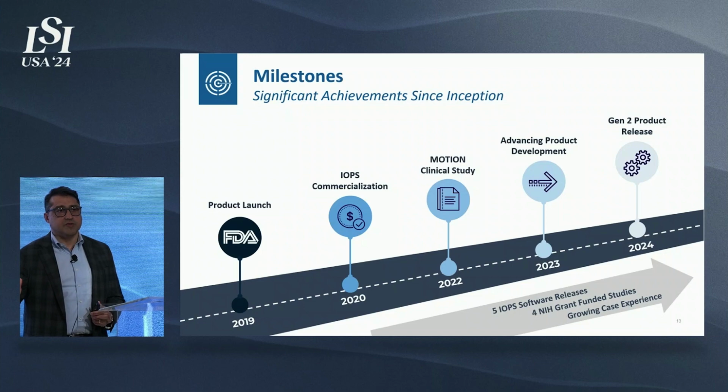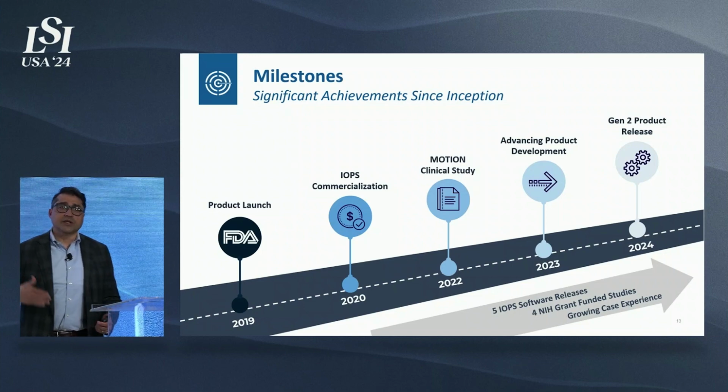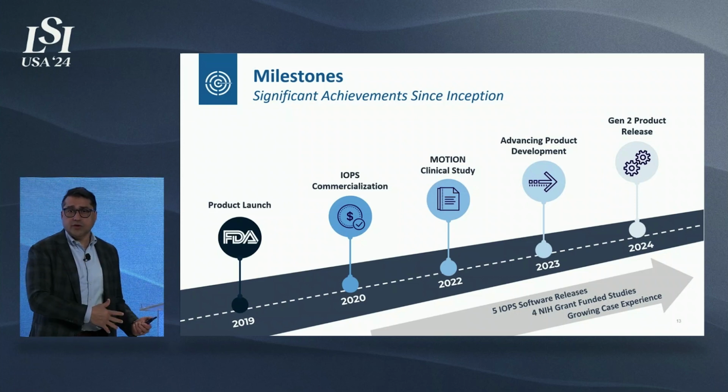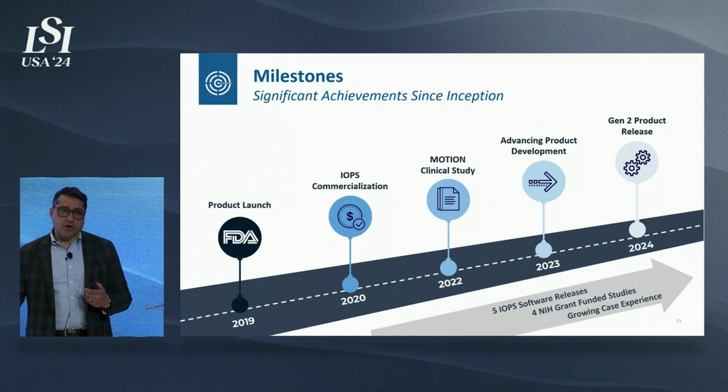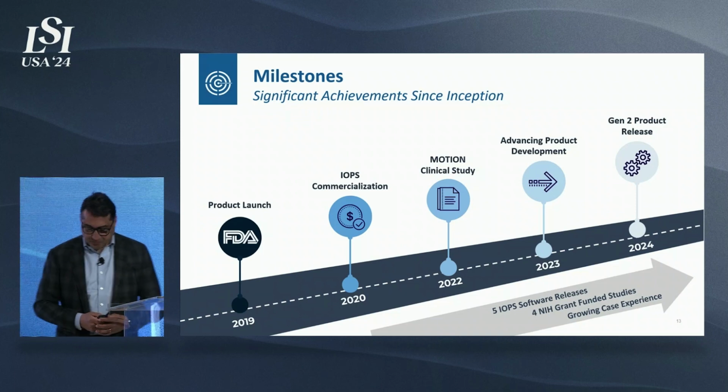Along the way, however, we've had multiple releases of our software platform. We're going to be releasing our fifth generation of our IOPS software. Why that's important is every release we do, we make the system easier to use, and we also make the system more valuable with more information we're providing to guide these procedures.